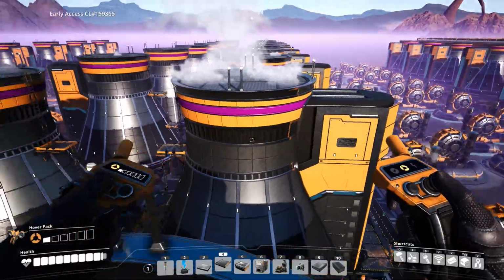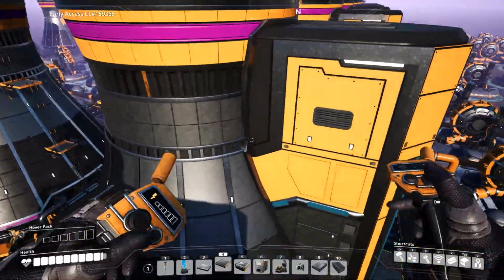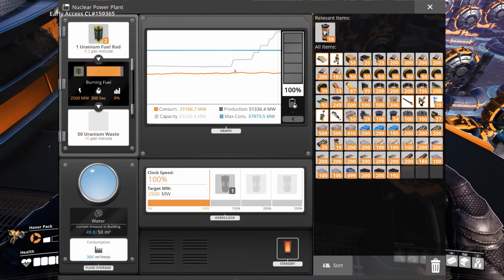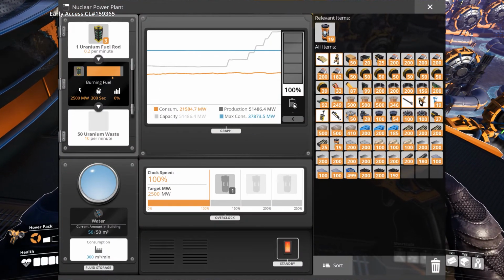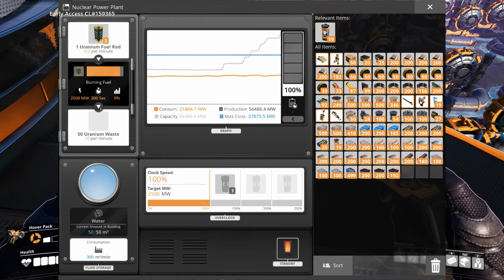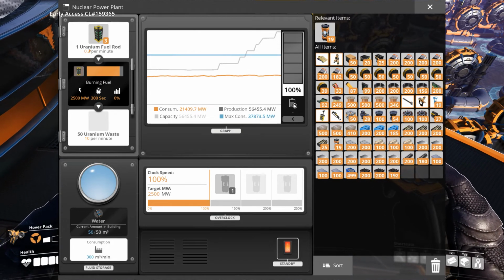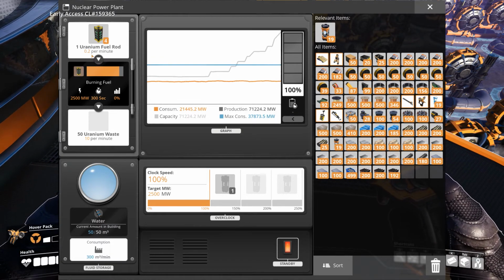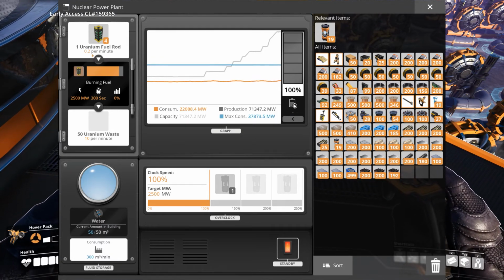And there we go, that's our first nuclear power plant turning on. And each one of these power plants, my God, look at that power spike. Each one of these power plants will take in 0.2 rods per minute. So I'm making 7.2 rods a minute. Look at that power spike.